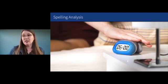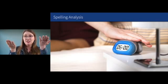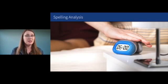Let's try the word alarm. My alarm went off at 6 a.m. Go ahead and say alarm. How many syllables? 2. We will say to spell a-larm. What will we say to spell? A-larm. Let's sound it out.